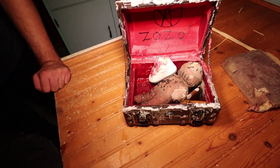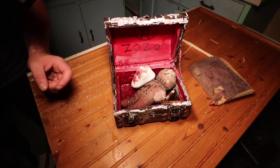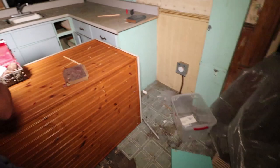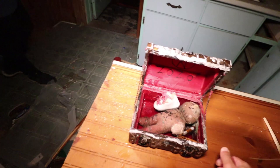Oh, look, what is that? What's what? That thing. This? Yeah. I don't know, it looks like some type of paper. I need gloves or something. This is gross. Well, I just tried to search for some gloves. I didn't have any gloves. So it looks like there's a very moldy doll in here. It looks like some type of voodoo doll.